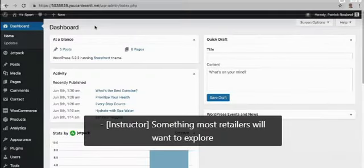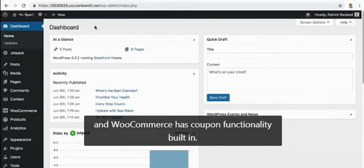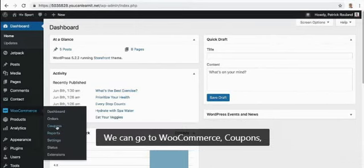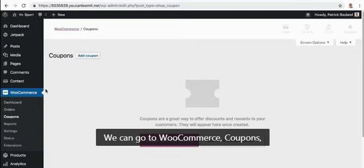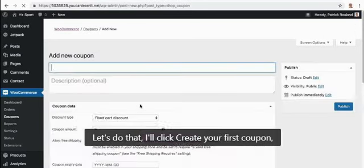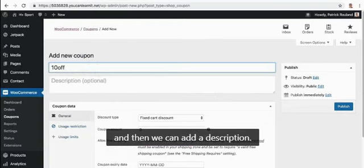Something most retailers will want to explore is a discount strategy for loyal customers, and WooCommerce has coupon functionality built in. We can go to WooCommerce, Coupons, and then we can create our first coupon. Let's do that. I'll click Create Your First Coupon. And we can type in the coupon code. Let's call this 10 off. And then we can add a description. This is for our own internal purposes, so write whatever makes sense to you.